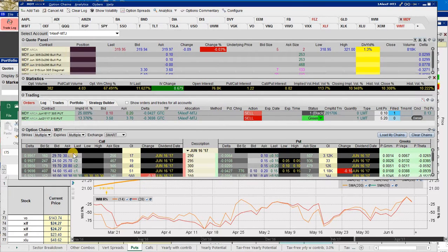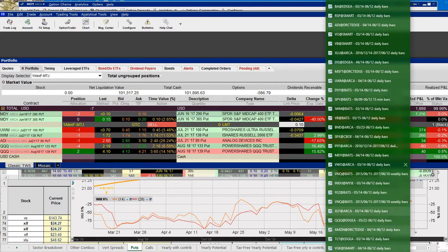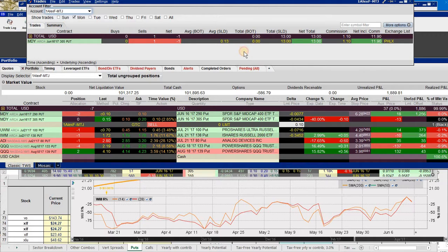Getting out of it. When I have these other ones left over back here in my account, so there's the 0 out here. These others, I'm not even going to bother selling those. I'll just let them expire. MDY would have to drop over 6% in the next week. Since I don't think that's going to happen, I'm not worried about it. So there's my order. I got 13 cents, so even better.